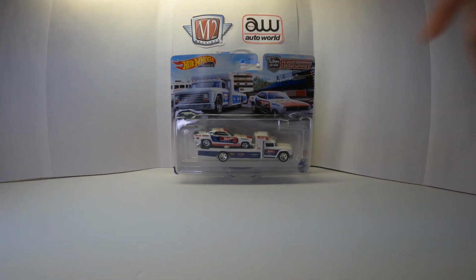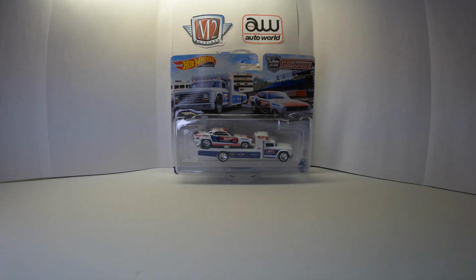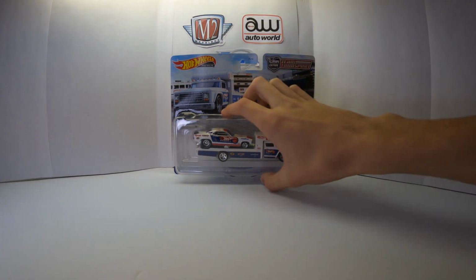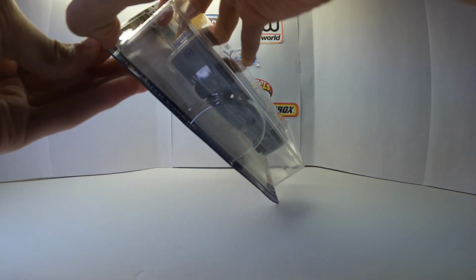And I know that they released this multiple times. They released the Snake and the other one in a 2-pack of premiums. And then they released them individually, yellow and red, in their team transports. And then they released this one again. So I'm glad I found this because I've been really wanting this. So let's get right into it. I know that this is a really great car just from looking at it from the outside of the box.